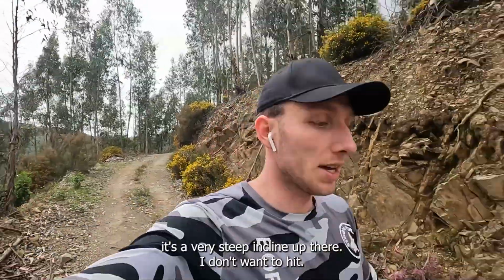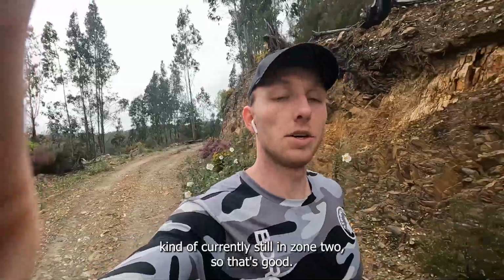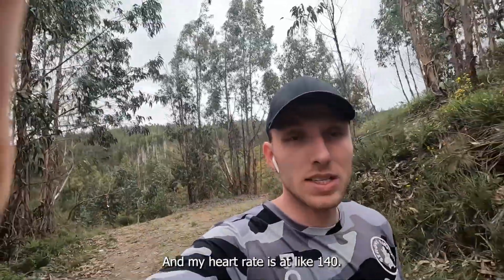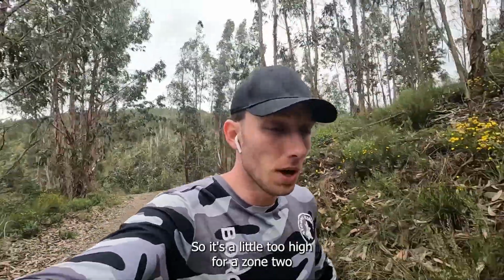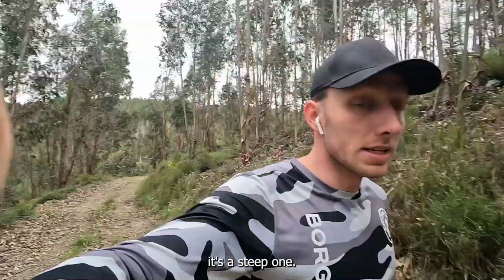There's a very steep incline up there that I want to hit, and try to stay in zone 2 while power walking it, kind of. Currently still in zone 2, so that's good. Okay, we just passed that intersection right there, and my heart rate's at like 140, so it's a little too high for zone 2, but it's lower zone 3. And as I said, this path up, dude, it's a steep one.